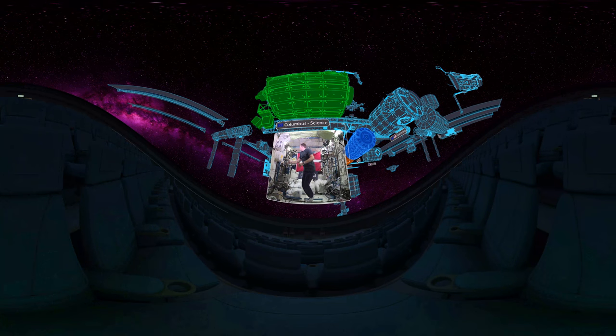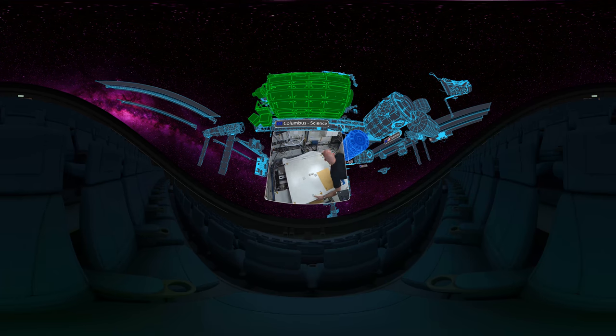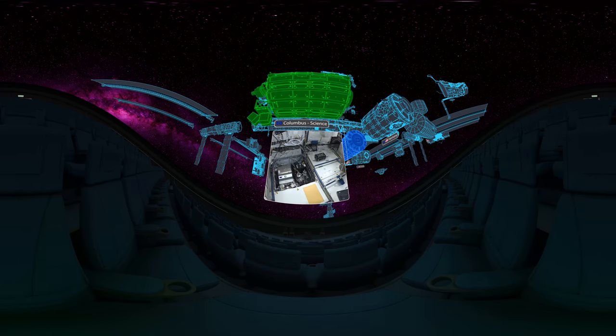This module is Columbus. It's the European laboratory, and it's where a lot of our European science is located, such as the electromagnetic levitator. We also do a lot of our human physiology experiments here.